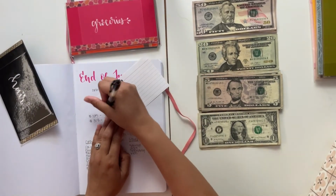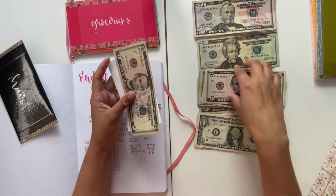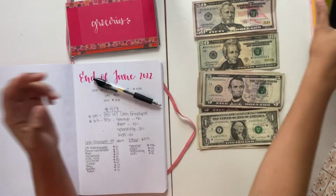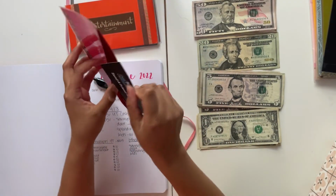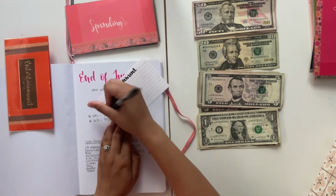Hair is getting 10. And I just need to make sure I have like 300 in this envelope in 12 weeks. Groceries, so that one shouldn't be in there. Entertainment is getting 10.